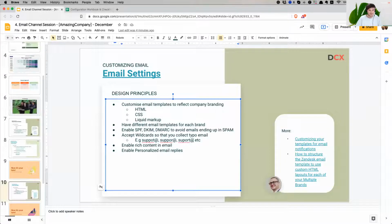Then enable SPF, DKIM, and DMARC to avoid emails ending up in spam. I can't stress enough how important it is to have these done. And I have some documentation for that for you in here, as well as in the other slide, on how to set up the SPF, DKIM, and DMARC. It sometimes happens that email servers are reluctant to receive emails which don't have this validation of SPF, DKIM, and DMARC, and mark them as spam, especially, for example, for email templates that contain photographs, images.